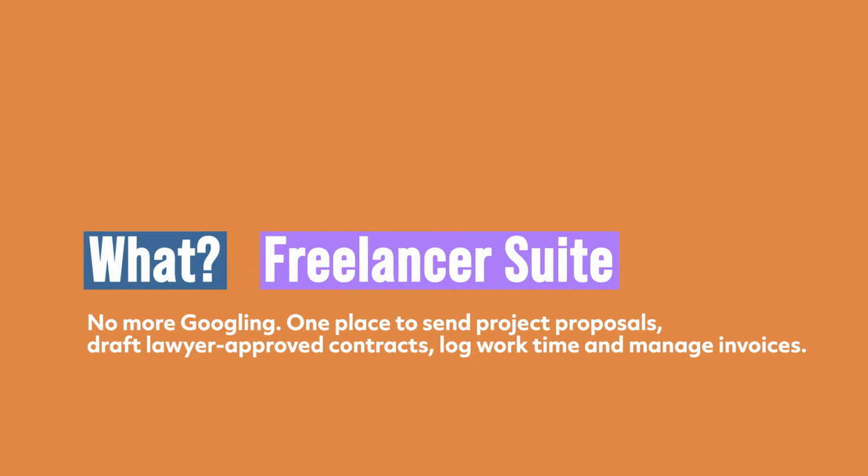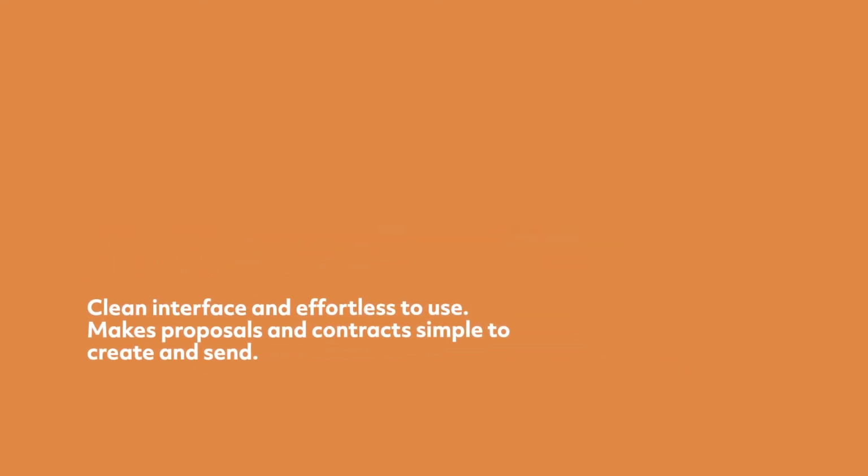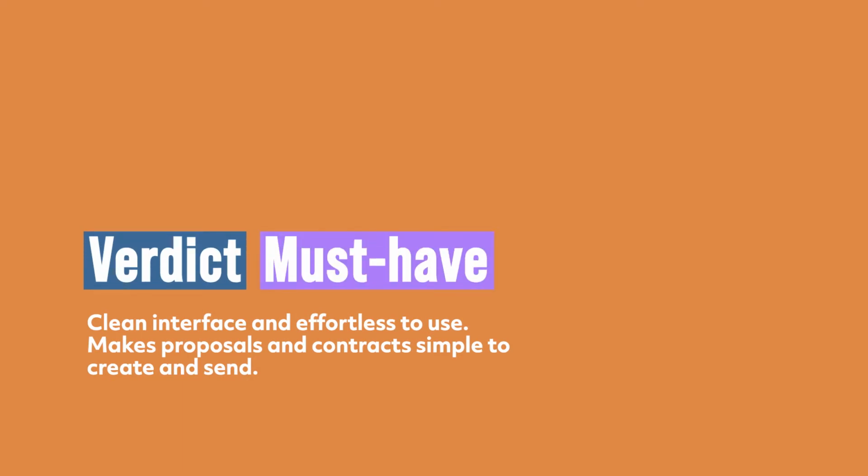No more Googling. This is your one-stop shop for all your freelancing needs. Draft contracts, draft proposals that are approved by lawyers, log your time, and more in what is, I think, a very clean interface that's really easy to use and doesn't require you to spend your hours in multiple spreadsheets or Googling for lots of info. Track, send, record, all in one place.